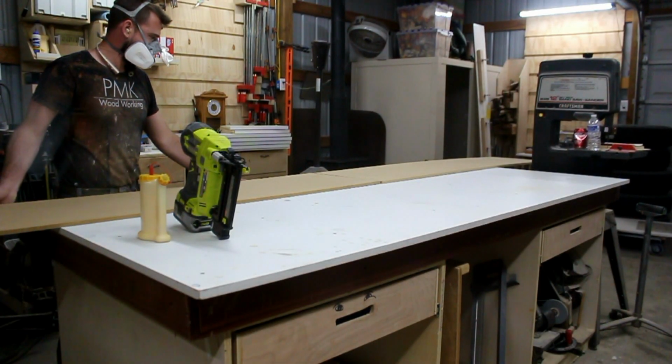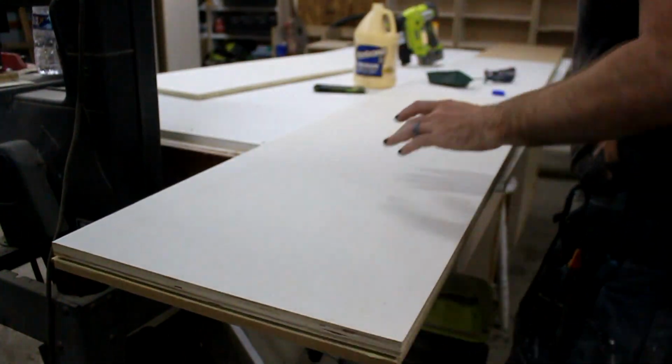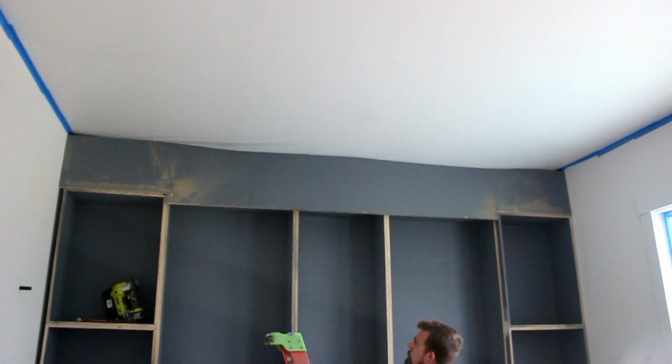Now, you remember that top I made? I was actually able to reuse this top piece because it happened to be the same height that I needed to put one big massive piece up on top, and that's where my decorative trim and stuff is going to go. It's super secure. Well, now.